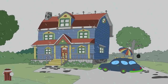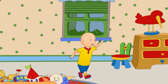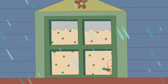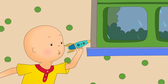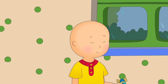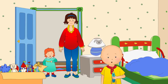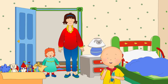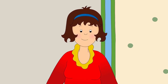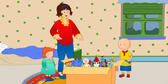It was a cold, rainy day, and Caillou was playing in his room. Blast off! But Caillou really wanted to go outside. What's wrong, Caillou? I wish the rain would stop so I could go outside and play Space Ranger. Well, why don't you play Space Rangers here in the house? But I don't have a spaceship. You and Rosie could make one out of this old cardboard box.